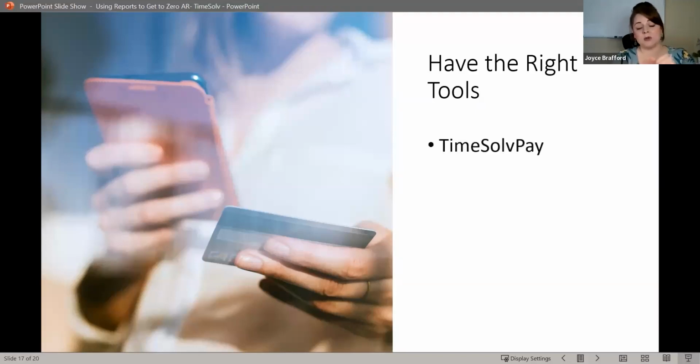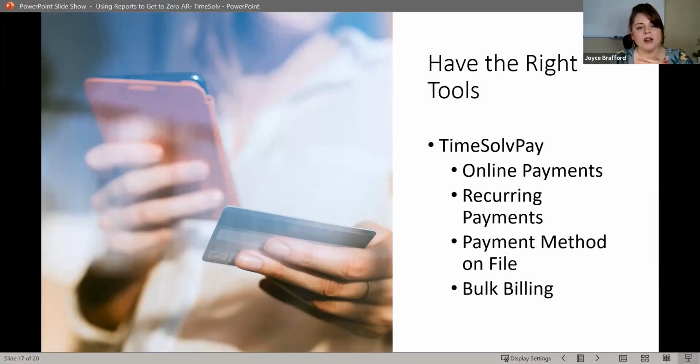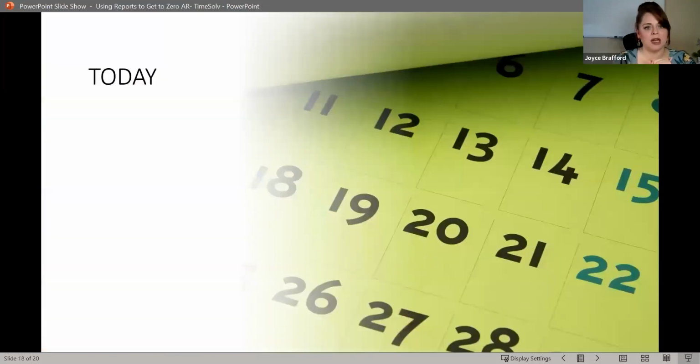All right, so let's talk about having the right tools. One, you need TimeSolve Pay. That will enable you to take online payments and to have a payment link in your invoices that you send to your clients, right? It also allows for recurring payments, so having that billing method on file and regularly, automatically billing against that payment method allows you to do that. It also allows you to very rapidly get through bulk billing and be sure that you're going to get paid, right? It's an incredibly helpful tool for anyone that has any money in accounts receivable, any funds that you're having trouble collecting. You need to institute TimeSolve Pay today.